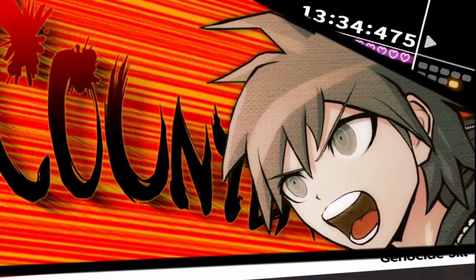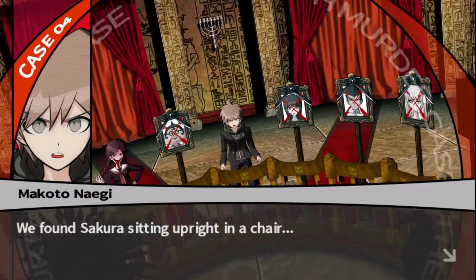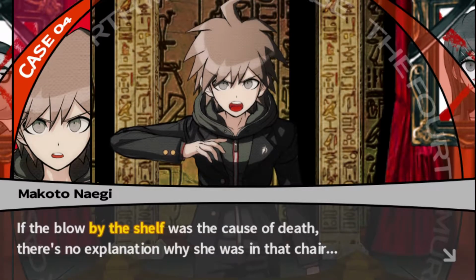No, it's wrong. Sorry. There's some loud noise outside, but she didn't. I don't think Toko's the killer either. We found Sakura sitting upright in a chair. If the blow by the shelf was the cause of death, there's no explanation why she was in that chair.